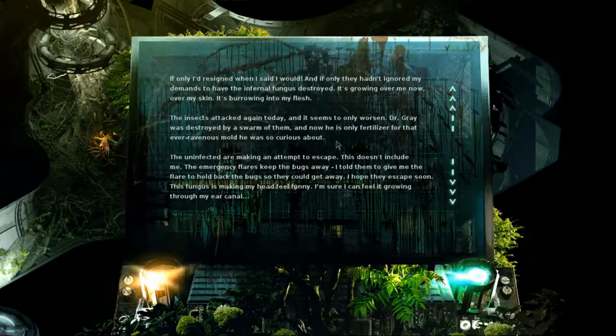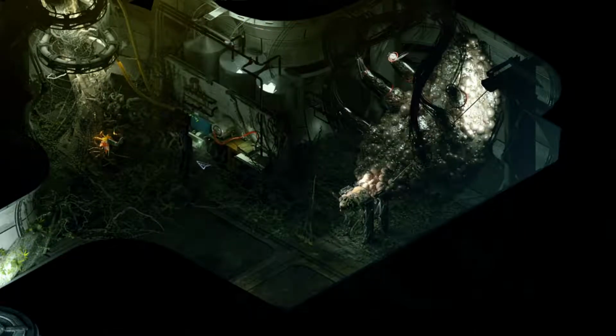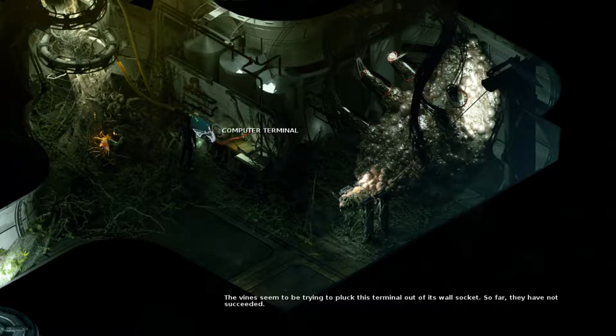The insects attacked again today, and it seems to only worsen. Dr. Gray was destroyed by a swarm of them, and now he's only fertilizer for whatever ravenous mold he was so curious about. The uninfected are making an attempt to escape. This doesn't include me. The emergency flares keep the bugs away. Emergency flares, great. I told them to give me the flare to hold back the bugs so they could get away. I hope they escape soon. The fungus is making my head feel funny. I'm sure I can feel it growing through my ear canal.